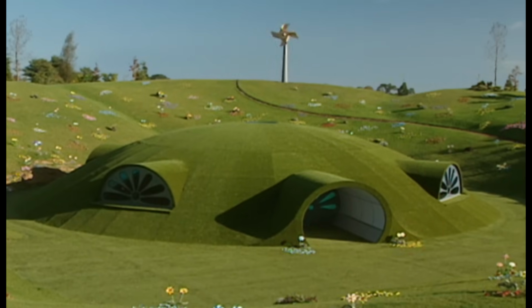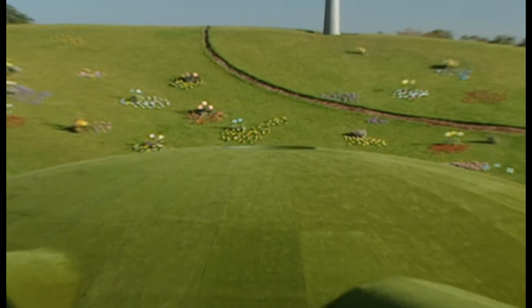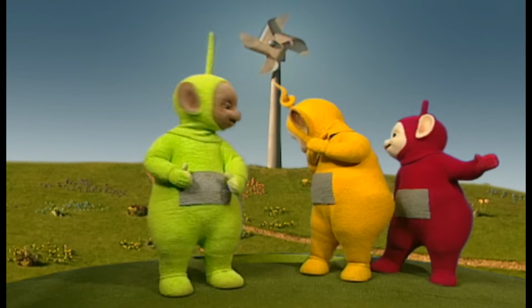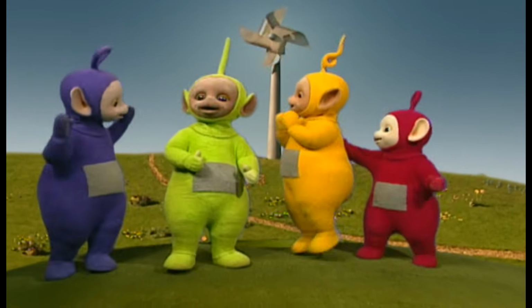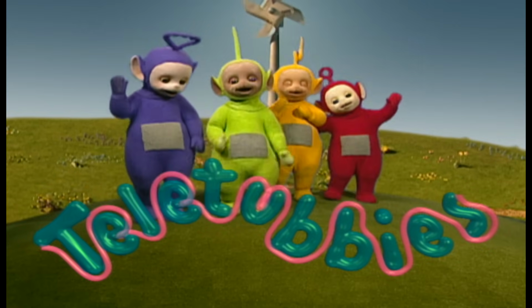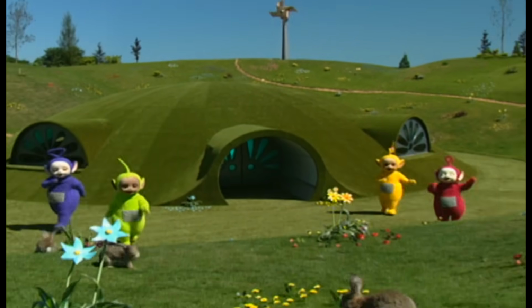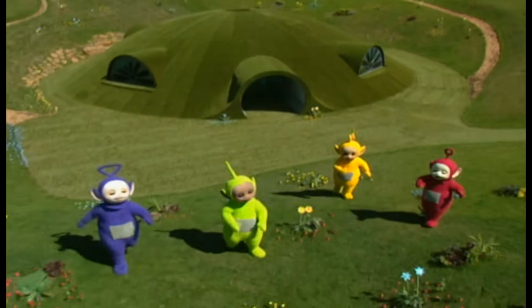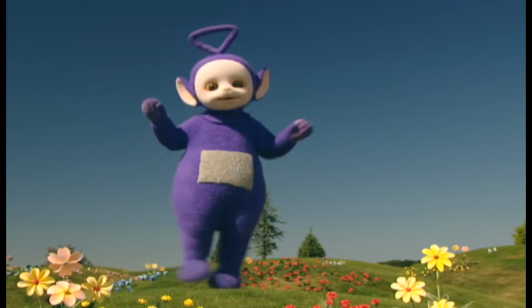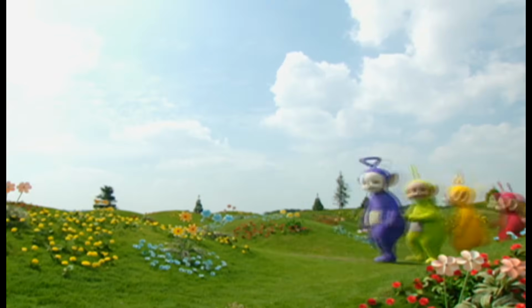And far away, Teletubbies come to play. One, two, three, four. Time for Teletubbies. Tinky-Winky, Dipsy, Poo, Laa-Laa, Po. Teletubbies.